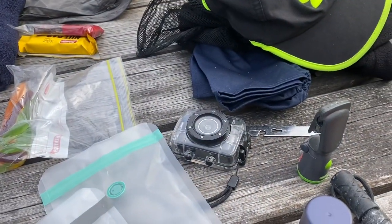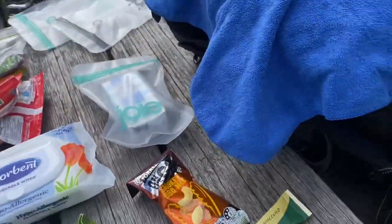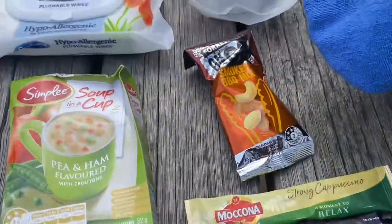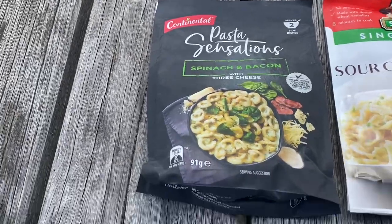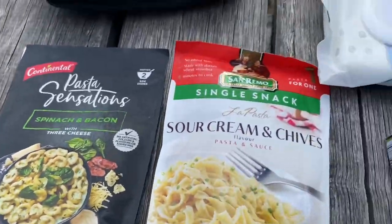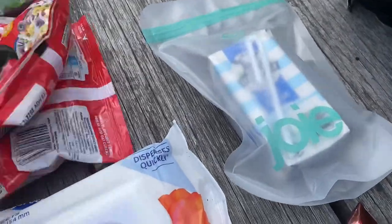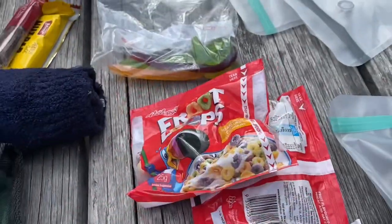That's a camera that I was telling you about that went flat. Got another one at home, a different brand, so I'll use that. Now this is just my coffee that I usually take away. Just some snacks. I'm gonna have this pasta tonight. See how I feel. My milk and my fruit loops, little fruit loops packets that I'm gonna be having in the morning.